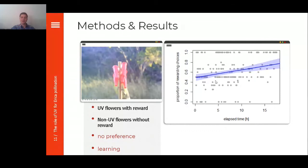Now, please have a look at the graph on the right. In the beginning of my experiment, I'm sorry, I forgot to mention, the flowers that had UV reflection, I filled with sugar water, so they had a reward. And the flowers that had no UV reflection, I left empty. So at the beginning of the experiment, the sunbirds had no preference. They visited the flowers indiscriminately.